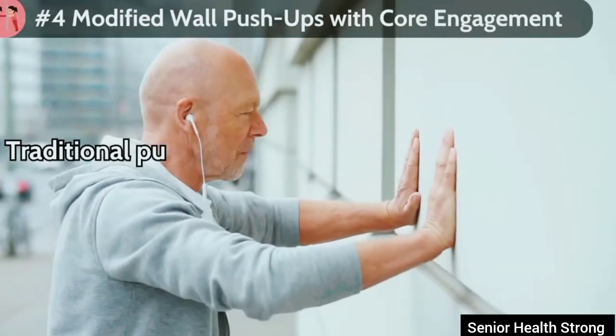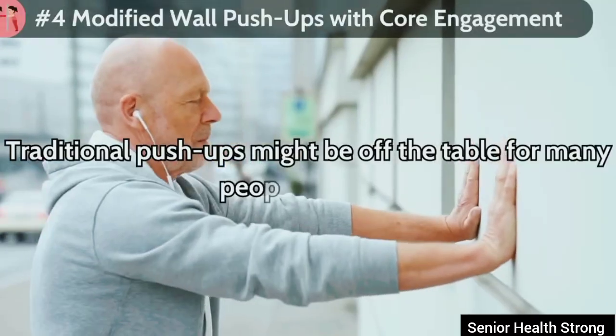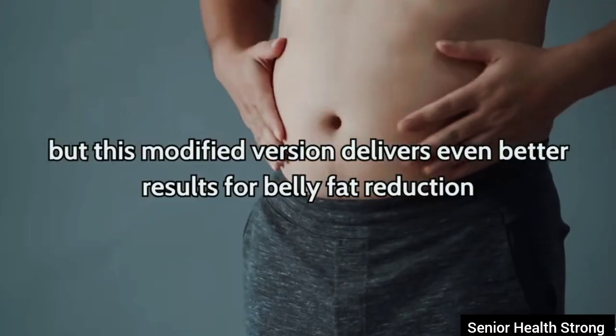Number 4. Modified wall push-ups with core engagement. Traditional push-ups might be off the table for many people over 60, but this modified version delivers even better results for belly fat reduction.